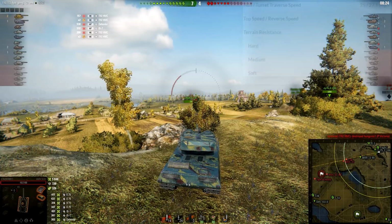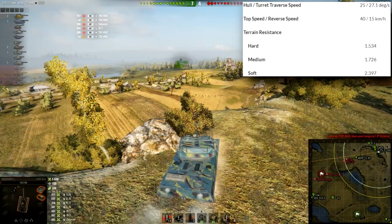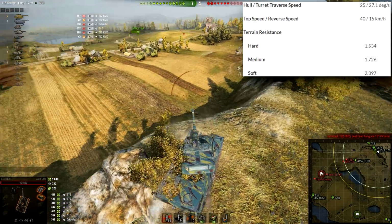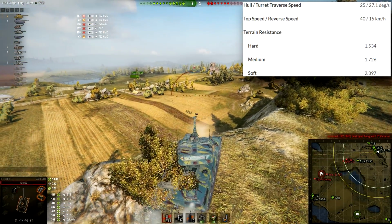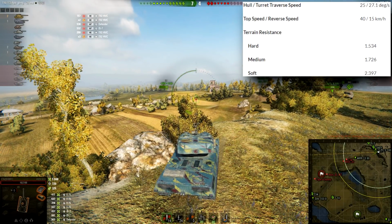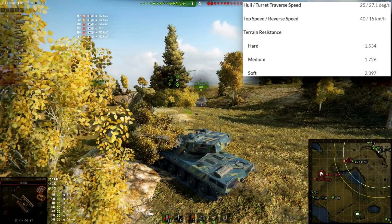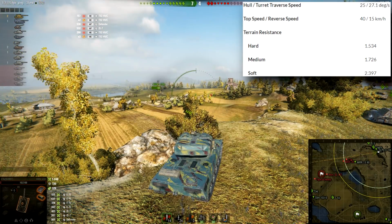But moving on, hull traverse speed 25 degrees per second is pretty damn weak, 27.1 degrees per second on the turret. Top speed 40, not bad. Reverse speed 15. Terrain resistance numbers for you as well, which is pretty standard actually for this kind of heavy tank, 1.5, 1.7 and 2.4.